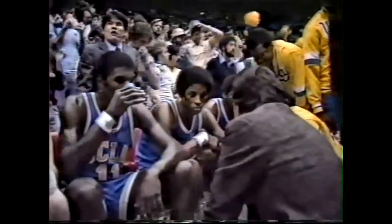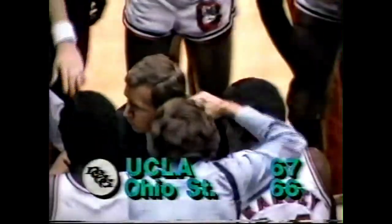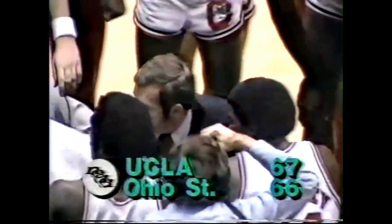Now what UCLA's got to do is just play some hard defense. Every time down the last few times, Ohio State has just tried to clear the floor and let Kelvin Ramsey go one-on-one. And I would think that they probably would go with something different this time. Especially since you've got an overtime game, you want him out there.